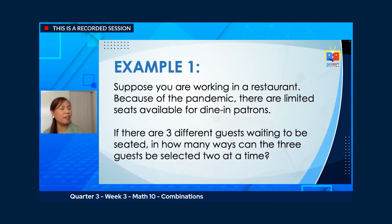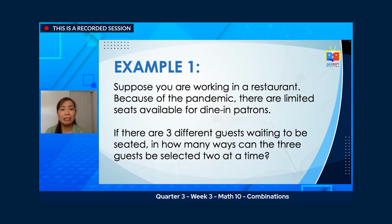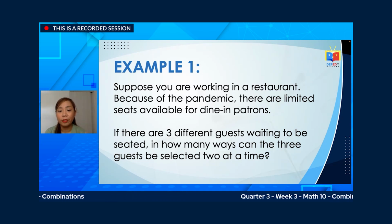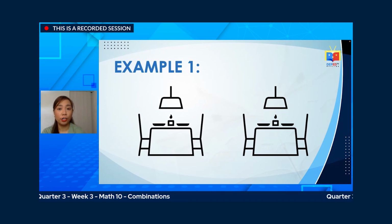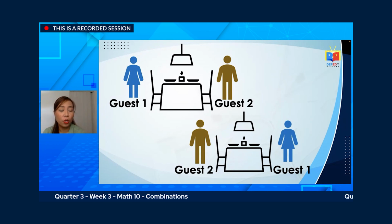Now let's have this example. Suppose you are working in a restaurant, but because of the pandemic, there are limited seats available for dine-in patrons. If there are 3 different guests waiting to be seated, in how many ways can the 3 guests be selected 2 at a time? So we have here your restaurant, and we can only select 2 at a time. So for the first one, we can actually get guest 1 and guest 2. However, we could also interchange their arrangement, guest 2, guest 1.